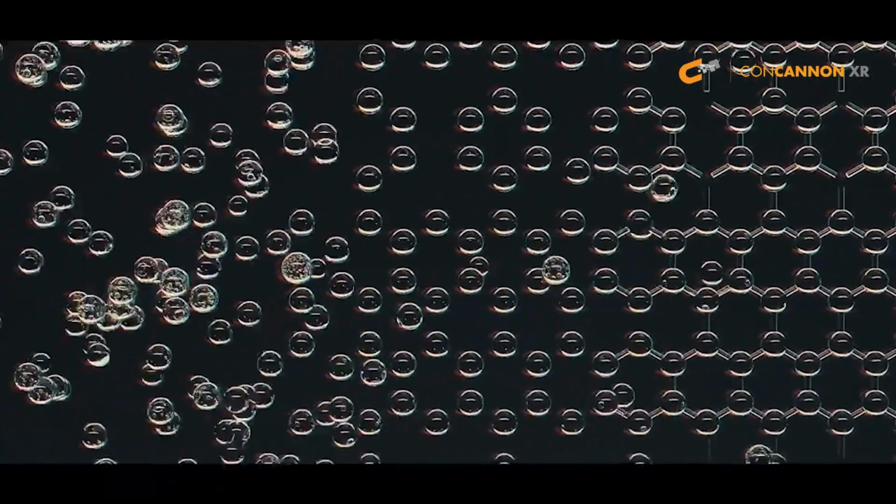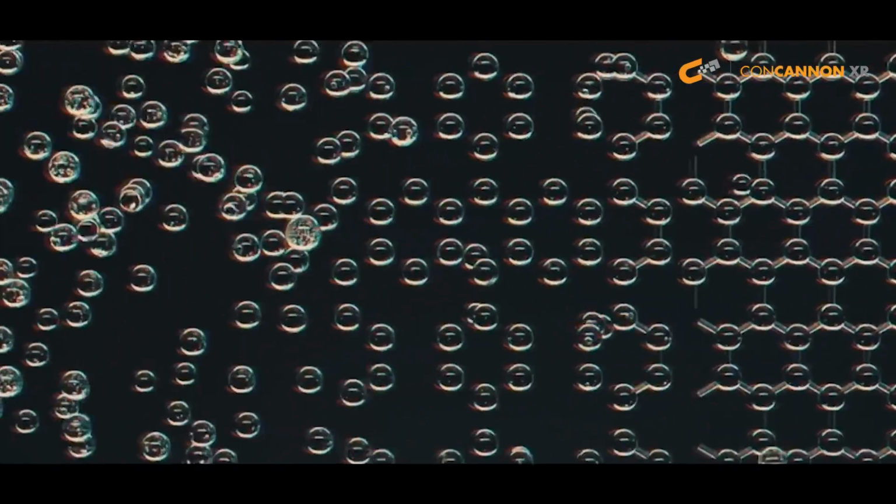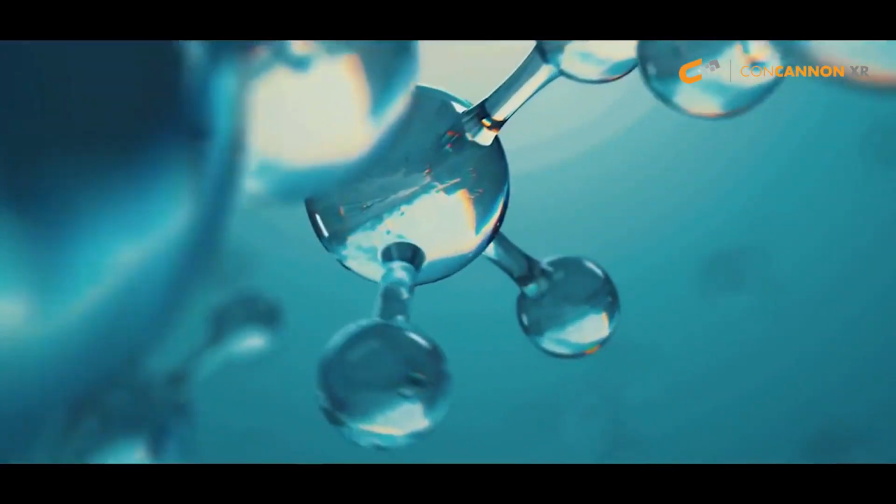Nanotechnology is the manipulation of matter at the atomic and molecular scale, meaning that scientists and engineers can create materials and devices with properties that simply are not possible at a larger scale. To give you an example, they can create materials that are stronger, lighter, and even more conductive than anything that exists naturally today.